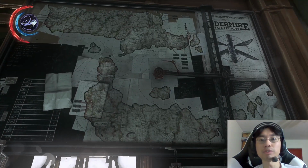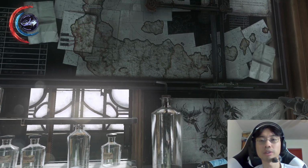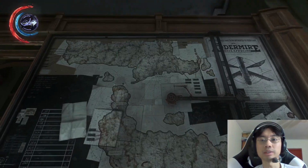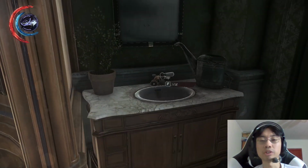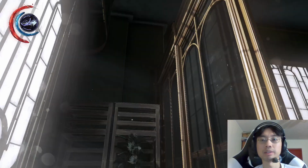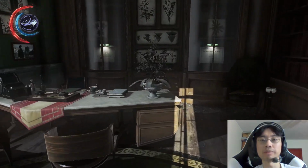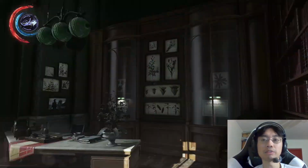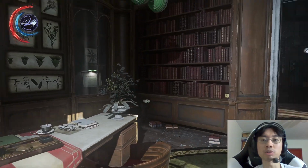Is that map useful? Dunwall. Not really. Karnaca's down here. Alright, that map's not that useful. She has a basin. I think this is supposed to be a bed. Although, does she sleep here? She probably shouldn't sleep here. Alright, that's the doctor's office. Nothing too remarkable for us to talk about.